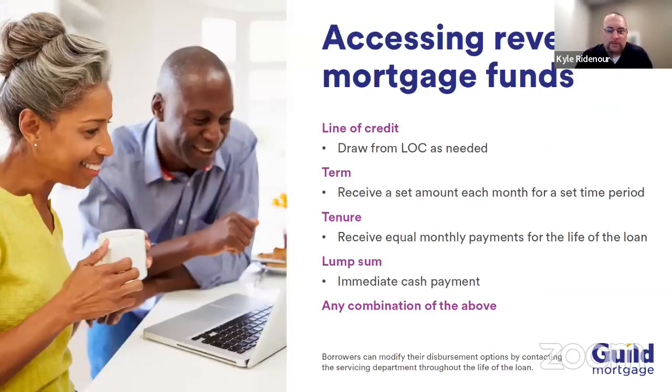Accessing the reverse mortgage funds. There are 4 main ways you can access the reverse mortgage proceeds. The first one is the line of credit, and this is the most common. We do a majority of reverse mortgages set up as a line of credit because the borrower can take the money out at different intervals when they need it. However often they need to take money out, they're in control and it gives them a lot of flexibility.